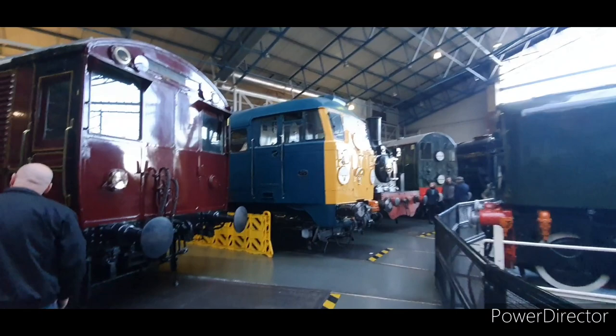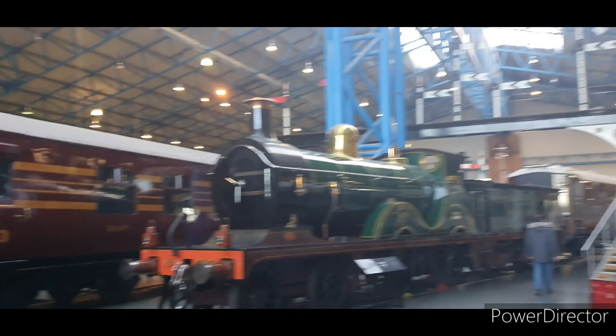And there is what I came here for, honestly. D200 on the turntable and a Class 31. Look at that engine, it's massive. I already love this place. All these engines around the turntable.